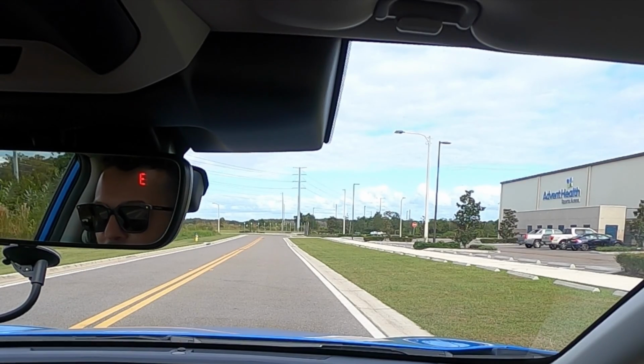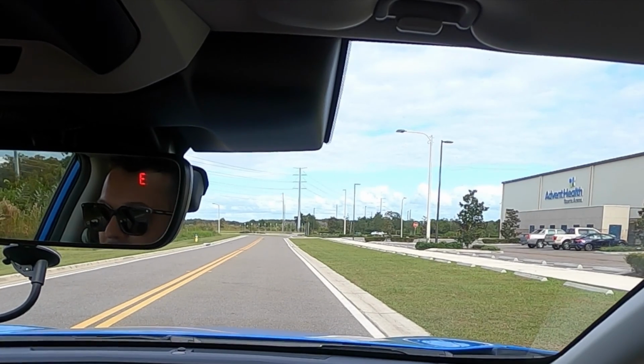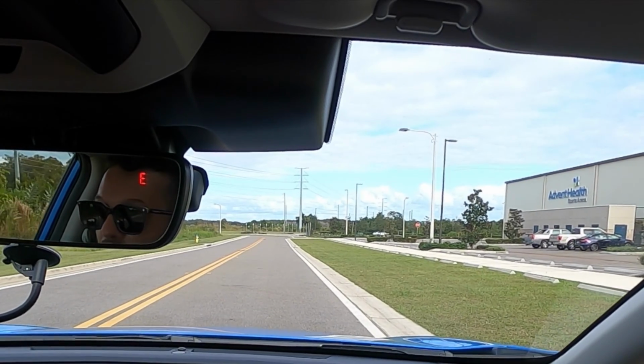152 horsepower and 145 pound-feet of torque. This is not going to be the most powerful engine option. One thing I hate right off the bat is the auto start stop. I don't like it. We're going to show you some of the performance. This is not the RS. Here we go.